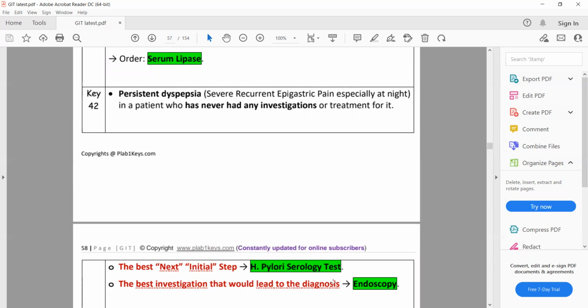And after triple eradication therapy, if the symptoms still persist, then which test will we perform to confirm the eradication of H. pylori? Urea breath test. If that is negative, then it means H. pylori is eradicated and there is some other problem. That's why the symptoms are persisting. Then we'll perform endoscopy.